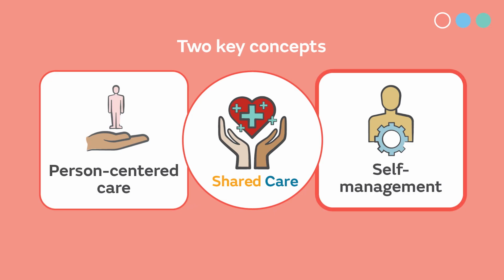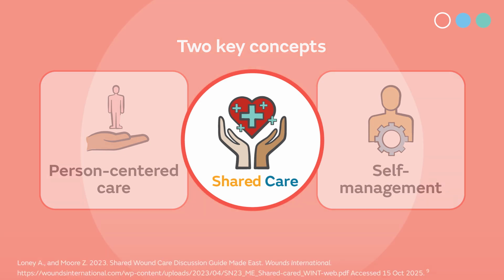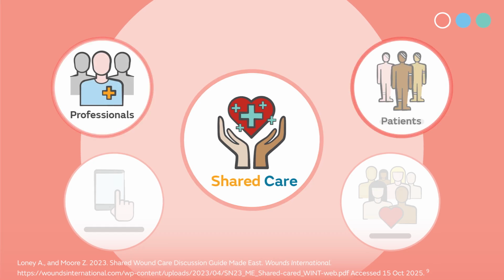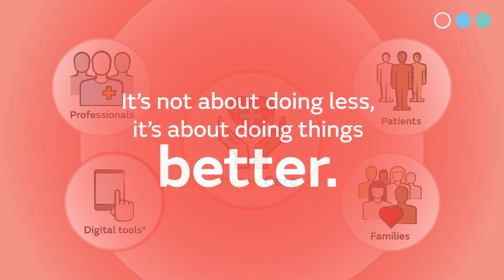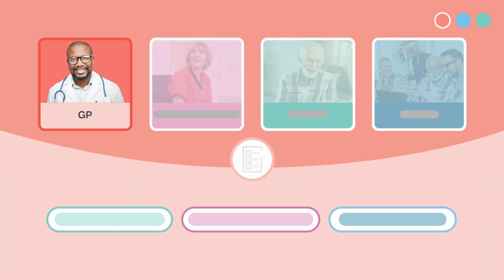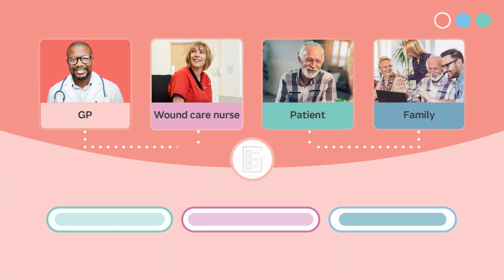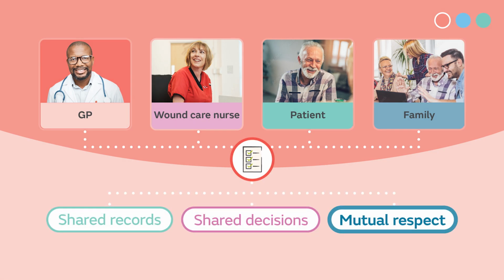Now that we understand person-centered care and self-management, we are ready to explore shared care. So, what is it? Shared care is a model where responsibilities are shared between professionals, patients, families, and sometimes even digital tools. It's not about doing less. It's about doing things better. Imagine a well-coordinated team, the GP, the wound care nurse, the patient, their family, all working from the same plan with shared records, shared decisions, and mutual respect.